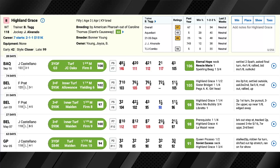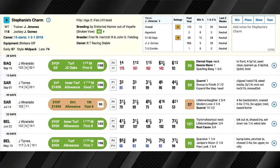Yeah, she could have. And as we can see, just like everyone else in this field, her speed figures aren't that far off. These are still 3-year-old fillies who should be improving. So a forward step off of that allowance win two back could get her in the mix.